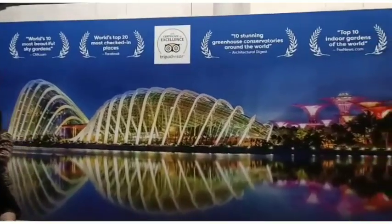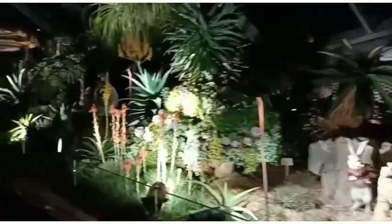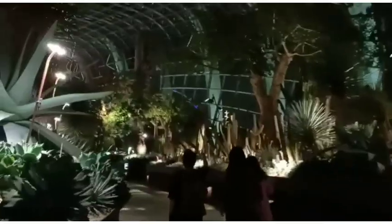Botanical garden, which is full of flowers and plants. Let's see how it is. So as we entered at night, that is why I can't see much properly, but it is humongous. They are all real. Oh my god.